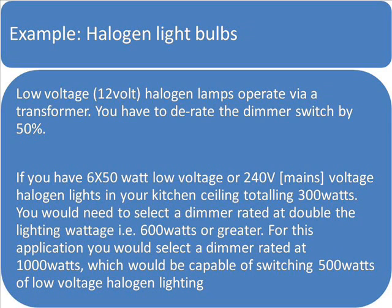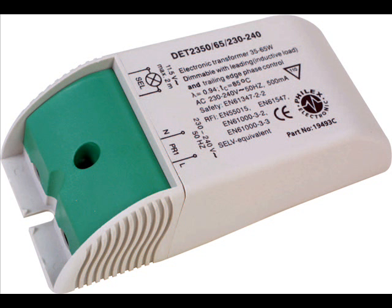The same rule also applies with low voltage 12 volt halogen lighting. However, you might have a certain type of transformer that cannot easily be dimmed. Most electronic transformers can be dimmed using the standard intelligent dimmer switch, but you must make sure that the transformer you have installed has dimmable capability before you wire a dimmer switch to it.